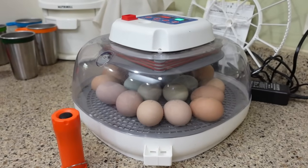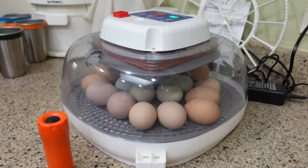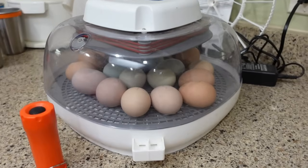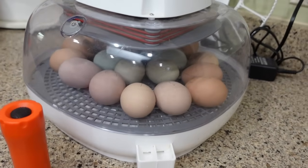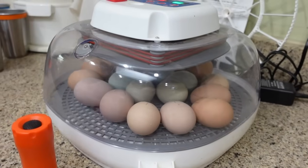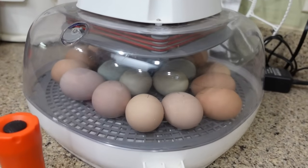We have duck eggs going. Oh, we're also cooking breakfast at the same time, so the oven is going. Okay, so we've got chick eggs in this one. We've got duckling eggs in another incubator. But Sarah, I'm going to have you tell her what you found this morning.